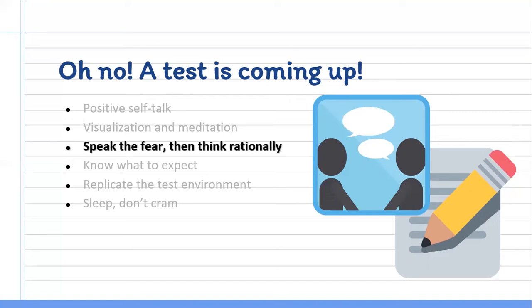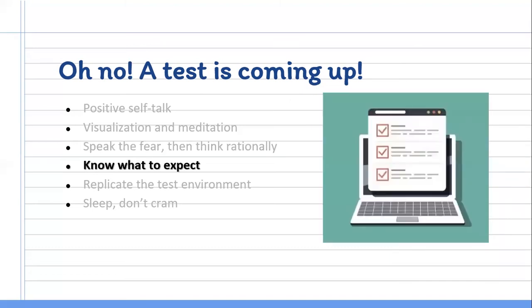But once you've had a chance to really think about what is that fear that you have, what is causing that test anxiety, try to think more rationally about it. Think in terms of, if this happens, then this could happen, sort of statements. And oftentimes this allows our minds to slow down a little bit. And just understand that regardless of the outcome of the test, it really has no weight or bearing on our value as people and as students. So try speaking the fear and then thinking rationally.